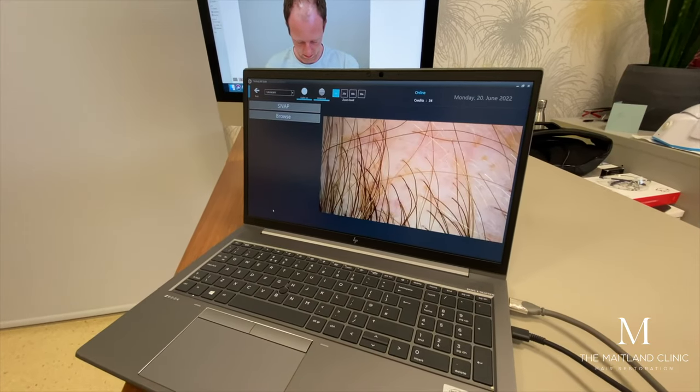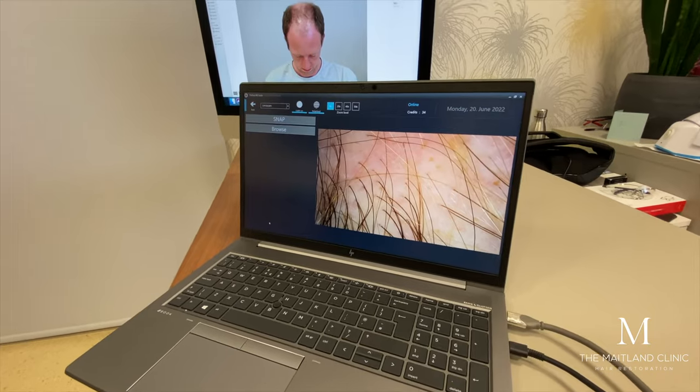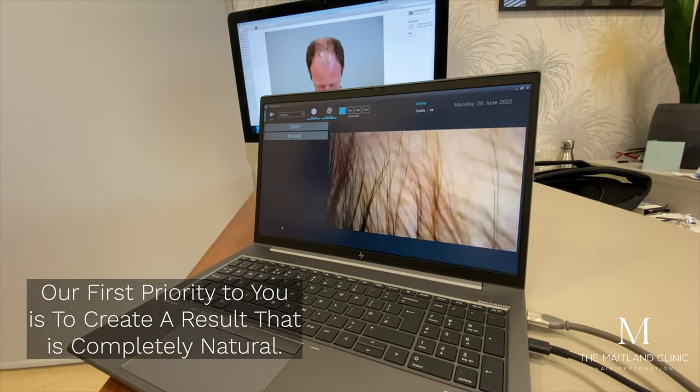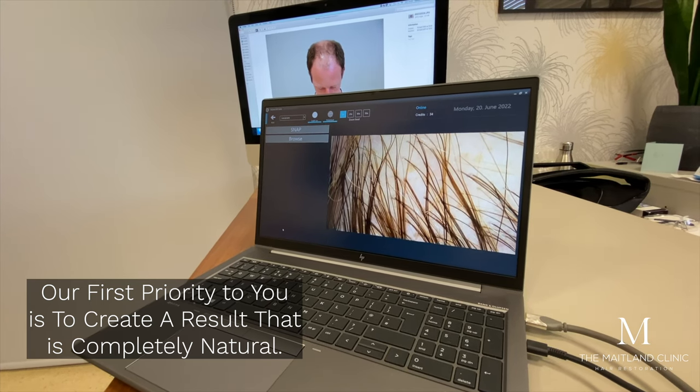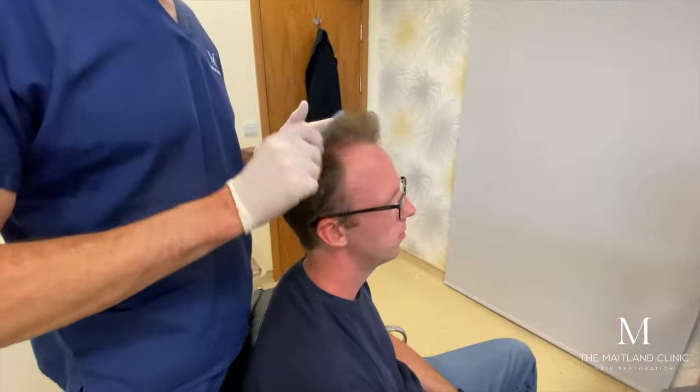Some of these hairs would be the little fluffy native hairs that we already had, but you can see how we grade it. Look at the very front: very fine single hair, slightly thicker single hair, slightly thicker again, and then as you get behind that, they become two hair grafts. Really dense, and then three hair grafts as you get further back.